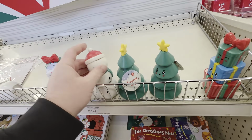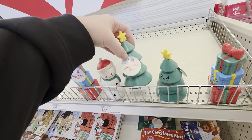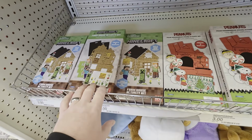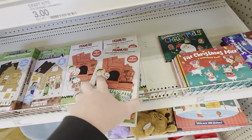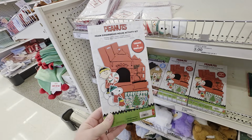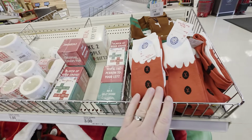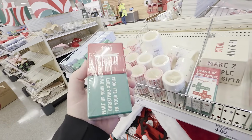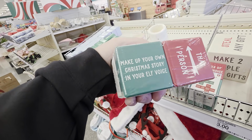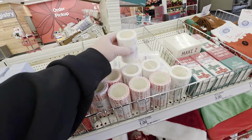Sensory toys, are these like, it looks like they come apart or something. I thought maybe they were those really squishy toys, but look at this down here. There's actually Minecraft and Peanuts foam gingerbread house activity sets. What the heck, they're made of foam, so you can't eat them, but they still look cool. Christmas socks, what is this? Christmas dice? Everyone except you, roll again, make up your own Christmas story in your elf voice. Okay, that seems fun. Christmas toilet paper.